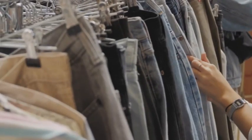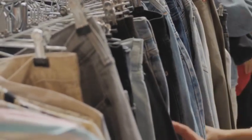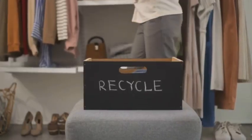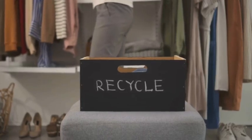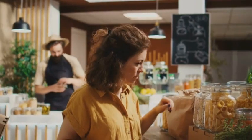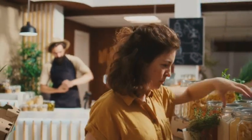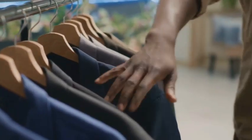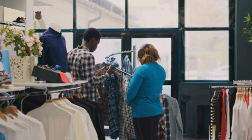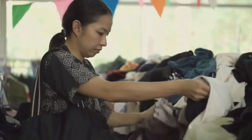The best thing about thrifting is that you're giving clothes a second life. Instead of them ending up in a landfill, you're giving them a new home and preventing more clothes from being produced in the first place. Plus, you're saving money and reducing your environmental impact. It's a win-win-win. Thrifting can be a little overwhelming at first, but trust me, it gets easier with practice. My best advice is to go in with an open mind, and don't be afraid to try things on. You never know what hidden gems you're going to find.